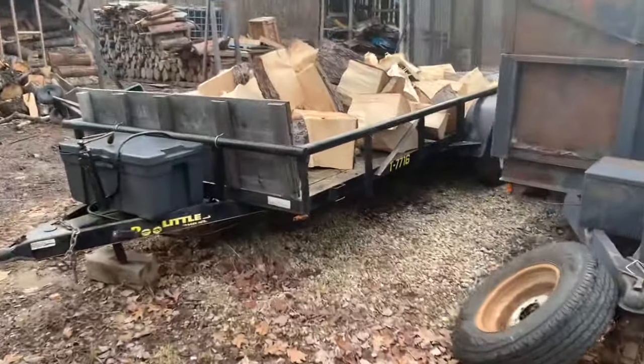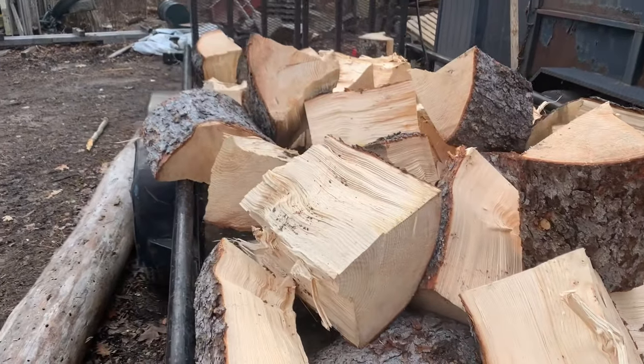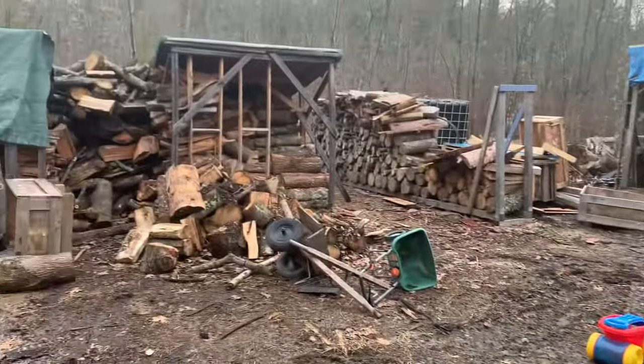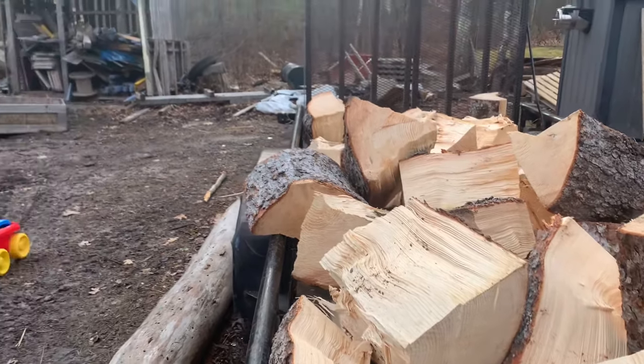Over here, this is our 16-foot trailer. This is the first round of the single splits boiler wood. I threw it all in the trailer off the truck because I didn't want to move it twice. So once I rearrange and figure out where I'm going to put this wood, I can at least take the back of the trailer up and make it work that way.